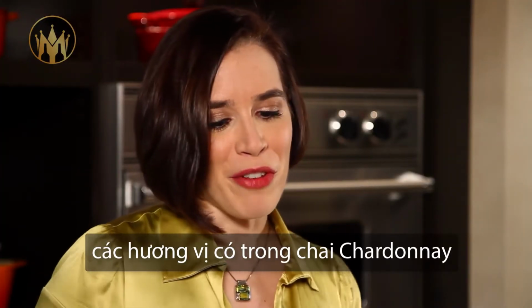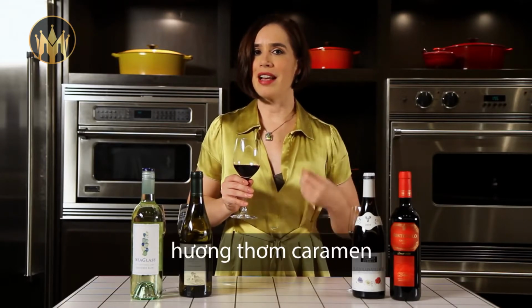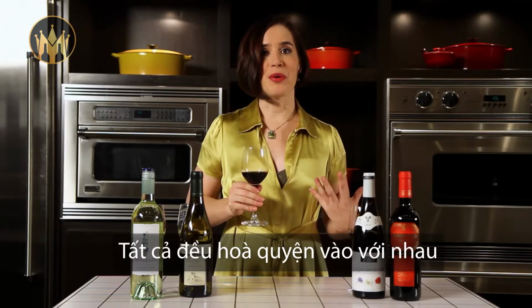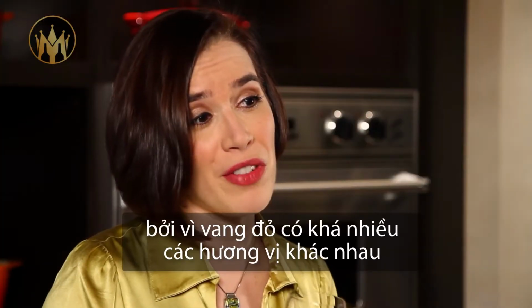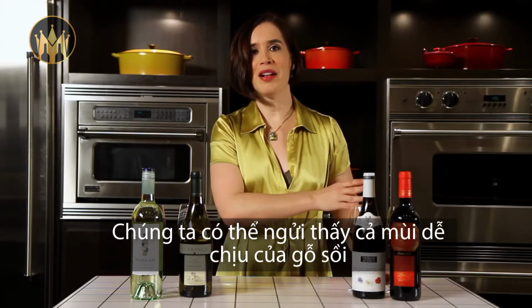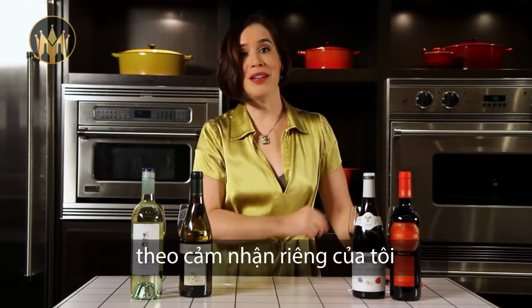the characteristics that we found in the Chardonnay are present here as well. That toastiness, that caramelized quality, that slight scent of butter and baked goods all come through, but are perhaps less noticeable because red wines have so much more other flavor competing for our attention. We get that lovely, toasty, spicy quality here as well. Perhaps a little less reminiscent of bourbon, perhaps a little more reminiscent of cognac to me.